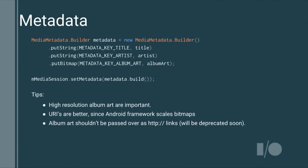So now let's look at some of the updates that your apps can send over to Android Auto. First of all, there is the metadata object. This contains things like title, artist, or album art. And let's focus a little on album art here. As you saw earlier in the demo, the album art of the track that's playing can show up as the background image of maybe a 15-inch 4K screen. In this case, resolution is really important.